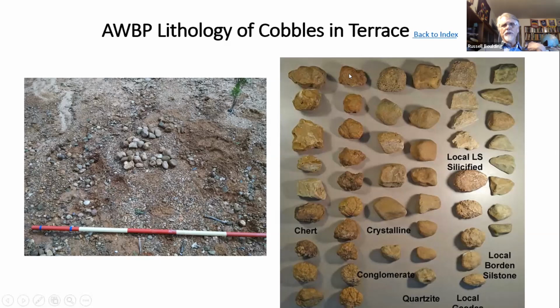An interesting thing about the patina is that it's not well understood. It might be something similar to desert varnish, what you see in deserts, although desert varnish tends to be black. Manganese oxides are very resistant to erosion, so they can be picked up by the glacier and transported in glacial outwash and keep that patina. A lot of the cobbles are chert and geodes. We've got one conglomerate here, and then quartzite is the next most common type, brought from the Canadian Shield, and then crystalline rocks also brought by the Canadian Shield.